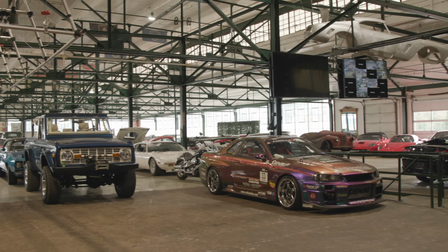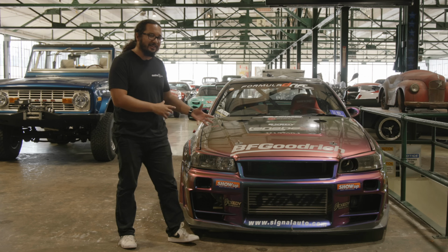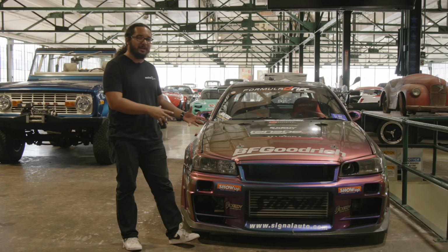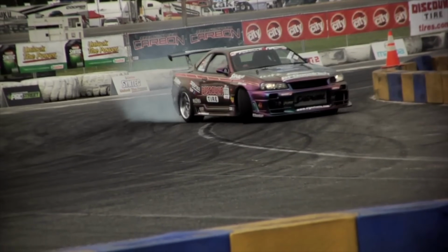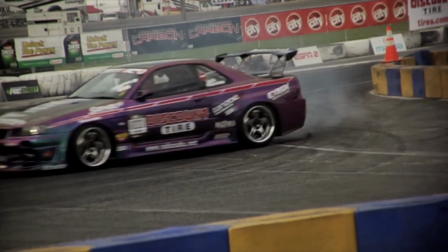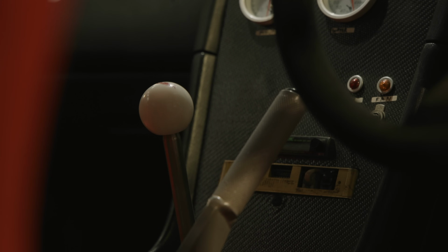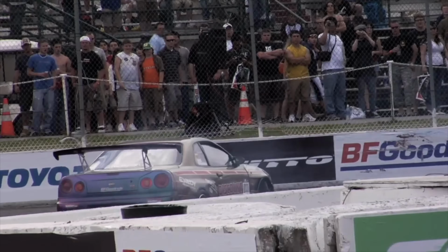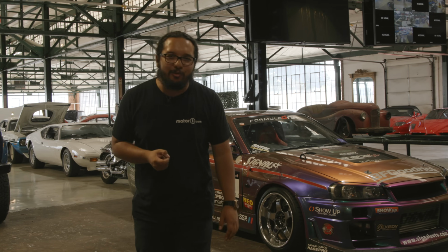Let's start with this car. This is an R34 Nissan Skyline of the 1997 to 1998 vintage. It's been so modified that it doesn't really matter anymore. This car sort of existed after the GT300 Supra and way before that R33 we saw. This was straight 2004 spec. It was built originally as a drag car in Japan, then brought over to the States. It was a 1,000 horsepower drag car that ran 9-second quarter miles.